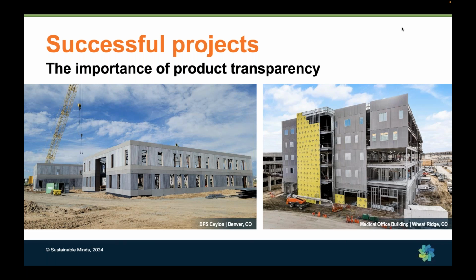So it ended up being a very beautiful architectural mix that paid quite a bit of homage to the mountains in the background, which you can't see. They're off to the right of that image. But it was a beautiful structure that just recently went up. And the DPS school here in Denver.